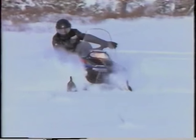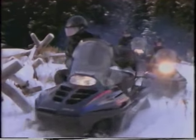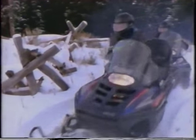Carving out a slice of heaven for yourself, it helps to have more than a Bowie knife. It helps to have an Arctic Cat Bear Cat. The Bear Cats are available in four different sizes: the 340, 440, 440 with dual carbs, and the Bear Cat Wide Track. The one that's right for you all depends on how much wood you haul or how big a buck you plan to bag.